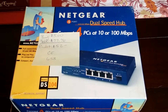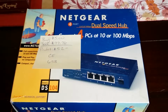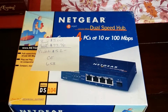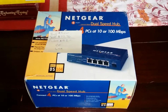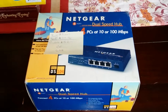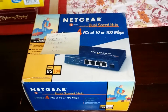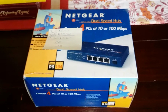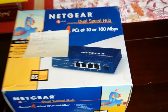It looks in almost new condition inside. I saw on Amazon it was selling for $77.76 for a profit of $52 in the CE category and about $658 for that sales rank. So nice, quick sales rank. You find a lot of this kind of stuff, Netgear stuff, in pretty good sales rank in CE category. Just keep your eyes open. Not all of it's good. There's quite a few pieces of Netgear and that type of gear out there that don't really give you very good return on investment, but this happens to be one that did. So that was really cool.